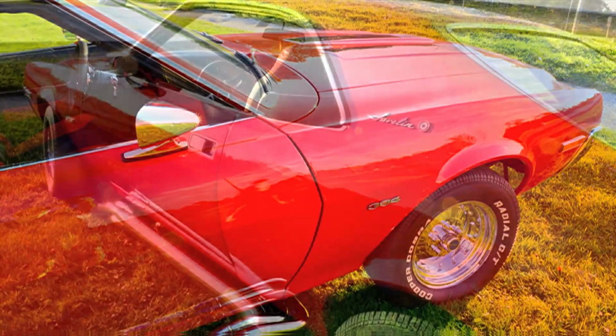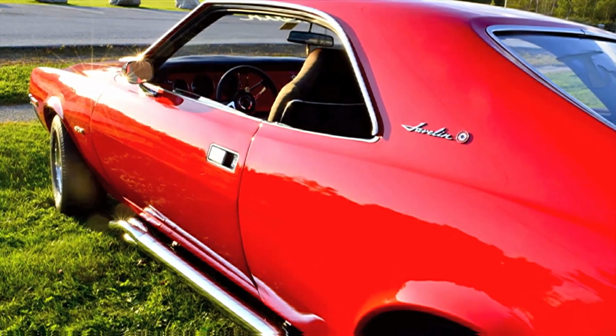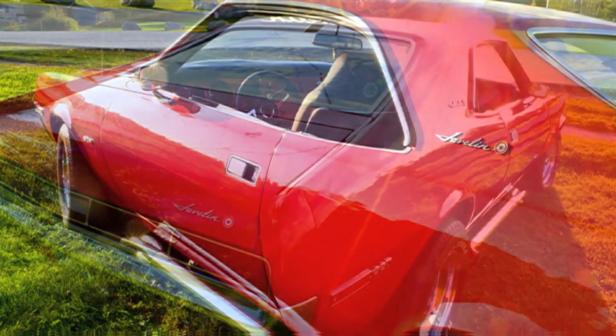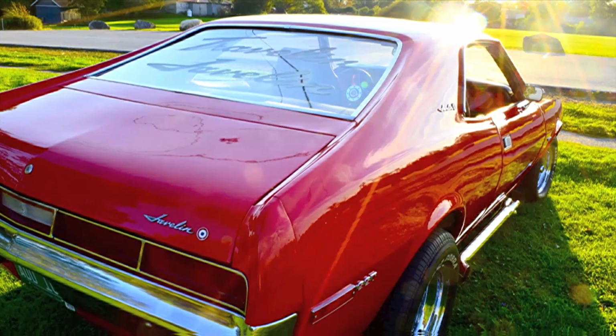Do you remember the color? What that color is called? It was a Viper Red. Viper Red, yeah. Why do they call that Viper? That's really interesting. It was a Chrysler color. For the Viper cars, we used that red. He wanted something a little more intense.